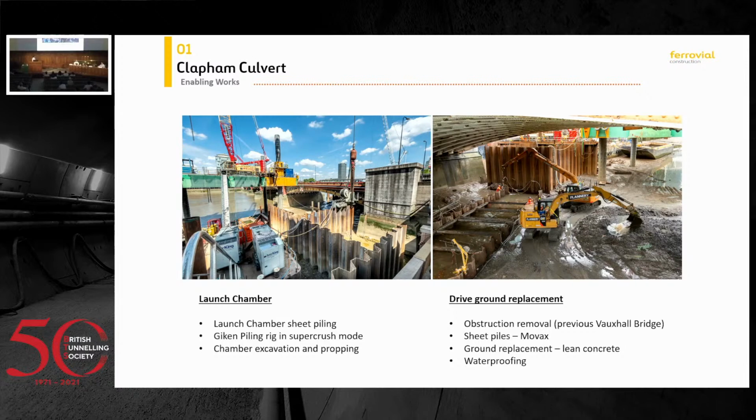So we had to, as I said, dig out all the river terraces and replace it with a lean mix. We also considered going, rather than for an open face, that obviously increases the risk of water ingress, to a closed face with a slurry machine. I didn't mention that along this drive, we had historical drawings that were showing the remains of the foundations of the previous Vauxhall Bridge. So we had gone with a closed face solution, and we hadn't hit any obstructions underneath the bridge.